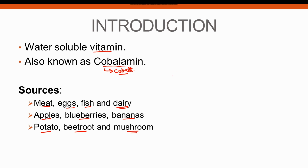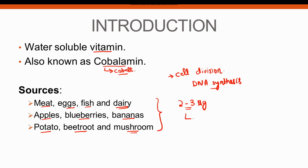Vitamin B12 is essentially required by the body for cell division since it has a major role in DNA synthesis. The daily requirement of vitamin B12 is around 2 to 3 micrograms, which is sufficiently met by dietary sources. And there is enough reserve of vitamin B12 that deficiency takes years to develop.